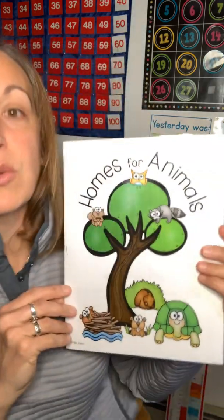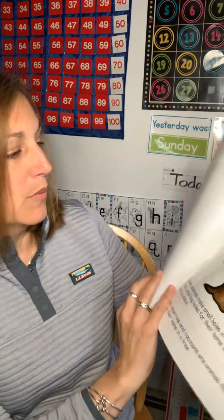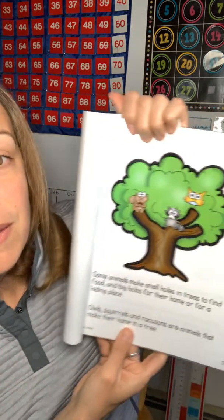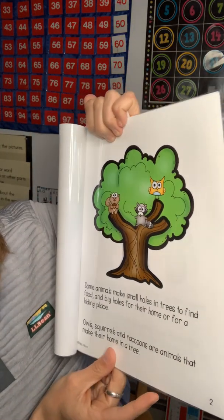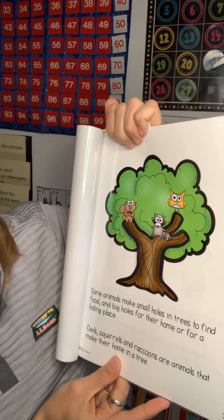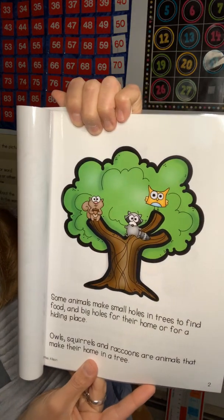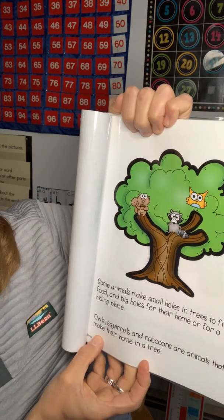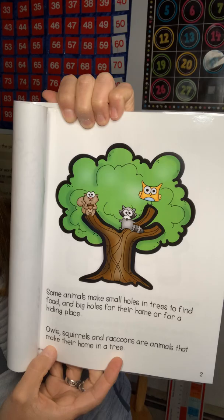And now we are going to read a book called Homes for Animals. Okay, and we're going to learn about some different types of homes. Some animals make small holes in trees to find food and big holes for their home, for a hiding place, because they want to stay safe from predators. Owls, squirrels, and raccoons are animals that make their home in a tree.